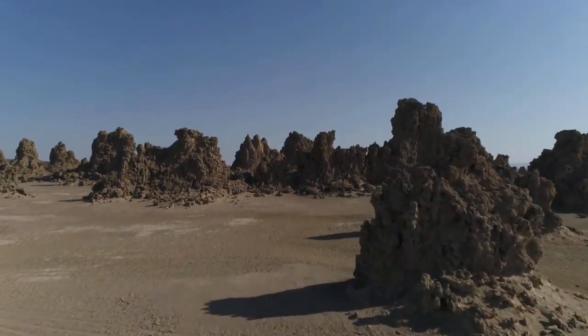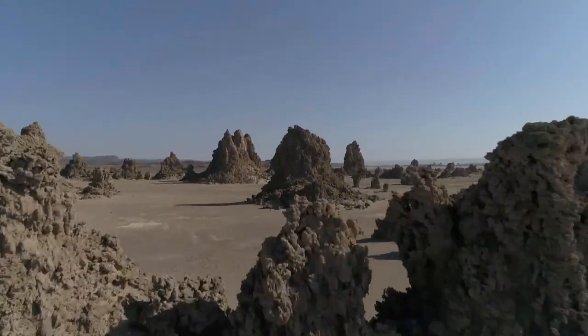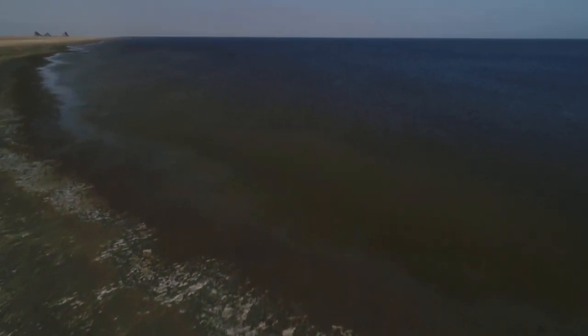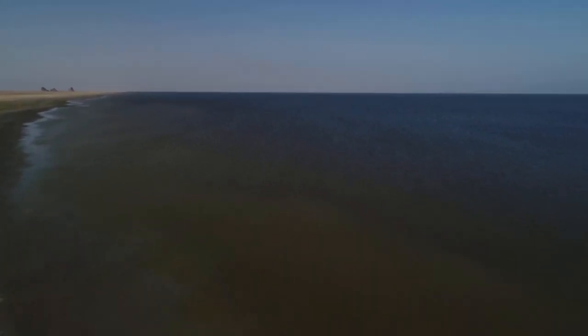You may be forgiven for thinking that these otherworldly images are from the latest mission to Mars. But this bizarre landscape is located right here on planet Earth. This is Lac Abbe.